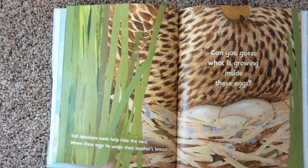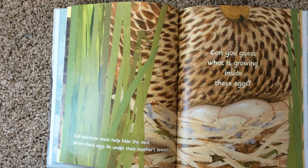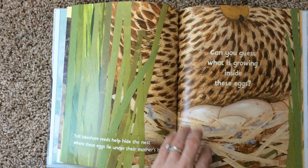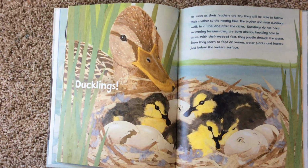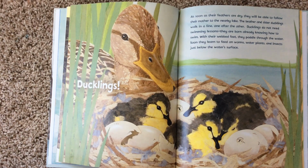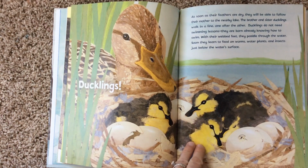Here we go. Tall lakeshore reeds hide the nest, where these eggs lie under their mother's breast. Can you guess what's growing inside these eggs? Make your guess. Ducklings. As soon as their feathers are dry, they'll be able to follow their mother to the nearby lake. The brother and sister ducklings walk in a line, one after the other. Ducklings do not need swimming lessons. They are born knowing how to swim. With their webbed feet, they paddle through the water. Soon they learn to feed on worms, water plants, and insects just below the water's surface.